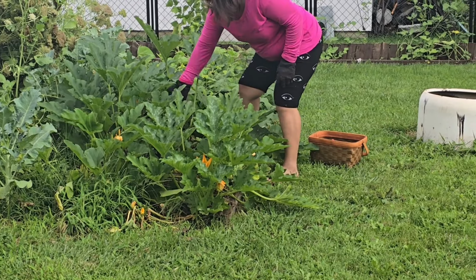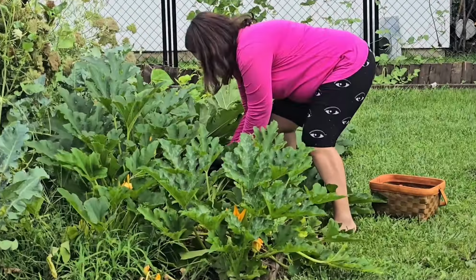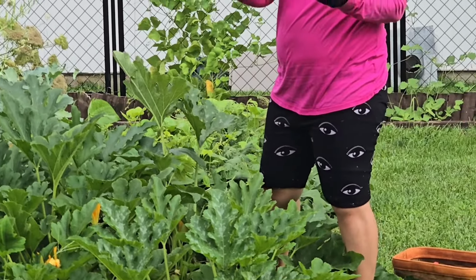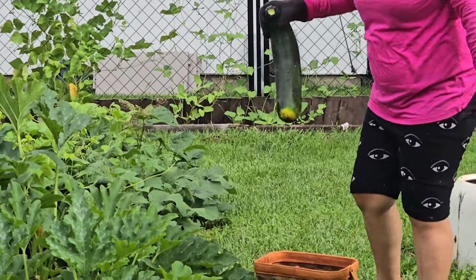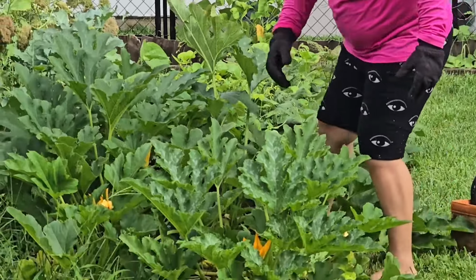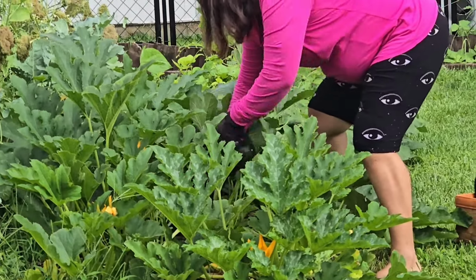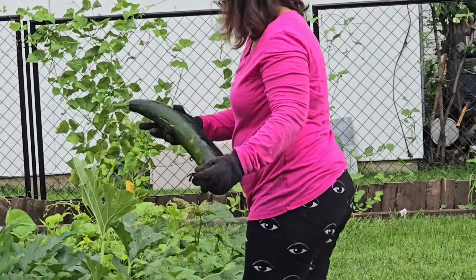We have the privilege of picking some vegetables from our garden, and the first one is zucchini. Holy moly, look at the size of that zucchini. That'll make a good meal with our meat. Yeah. And there's another one. Holy moly, look at that.